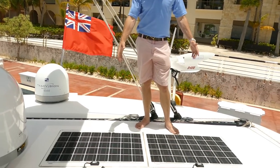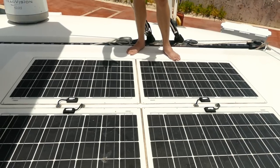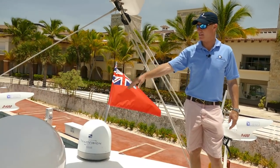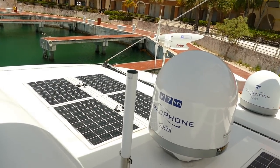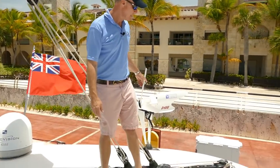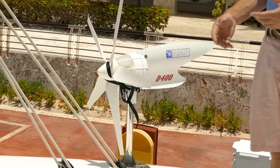There's plenty of space here for some additional power generation. So we've got four solar panels here, the same set we have there on the starboard side. And very, very unusual for a boat this size, we actually have two wind generators. So it's really set up for doing some long-range offshore cruising and being very autonomous.